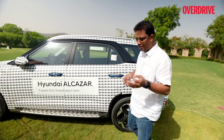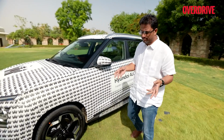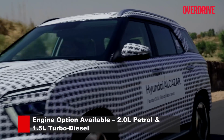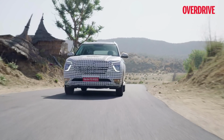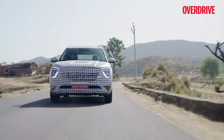Alcazar gets a 2-liter petrol engine. Now, this is from the NU family of engine. It's not a new family of engine. It's been there in existence for almost a decade now. But the 2-liter petrol is there under the hood. It's got a combination of both automatic and manual transmissions mated to it, and there's also the 1.5-liter diesel, which you've seen on the Creta.